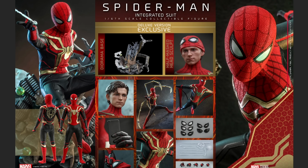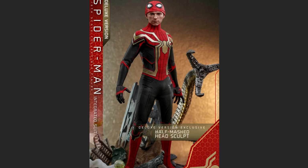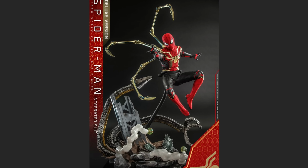Ultimate Spider-Man. I am beyond excited for this particular one. And I think the unmasked sculpt is a huge win. Huge win. And I think that's a big reason. Even if you don't like the diorama base, you wouldn't use that, I understand. But the unmasked or the half-masked sculpt, I think, is gorgeous.